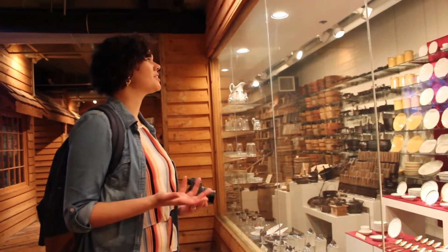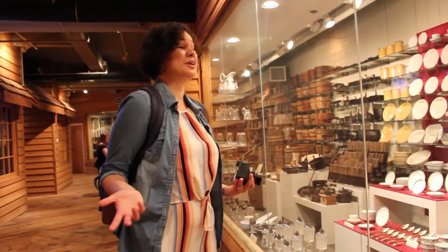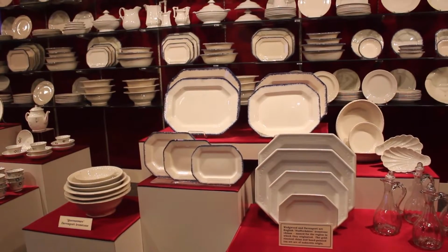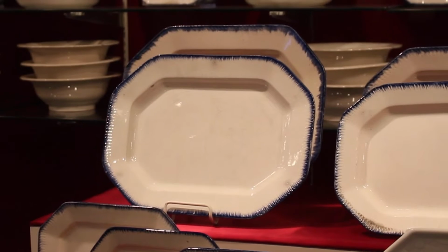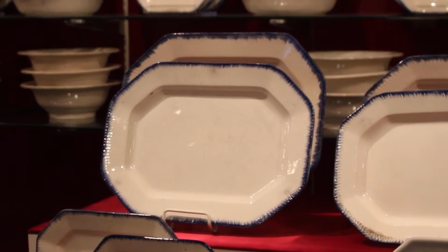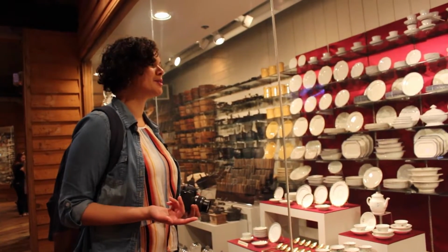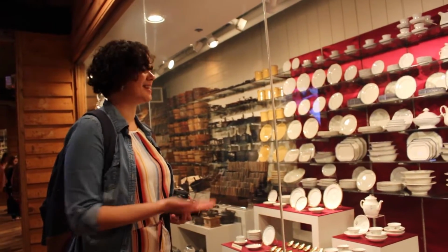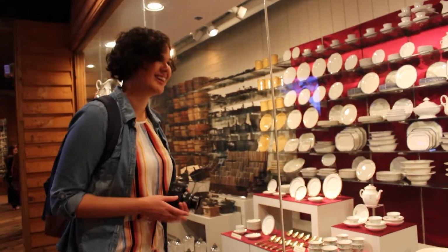It's so much stuff. What does 200 tons of cargo look like? It's these plates that almost look like you could even use them today. That's how well preserved they are. I feel like that style of plate is almost coming back. Like I could walk into a Williams-Sonoma and buy something just like that. Only this one is over 135 years old.